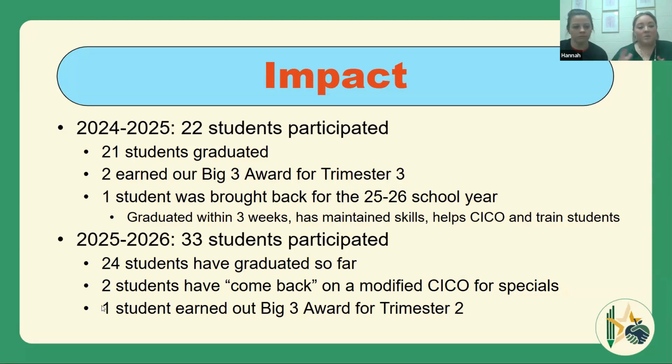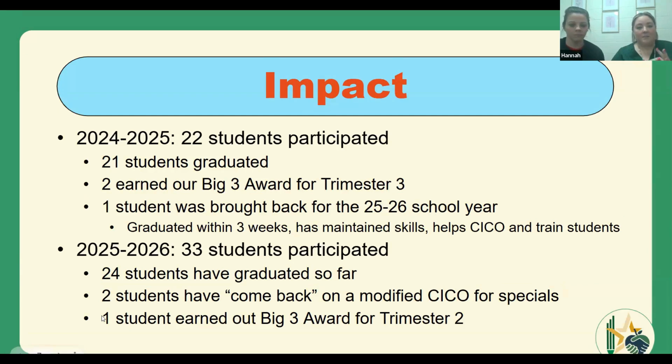Last year, again, we worked really closely with Lisa Powers, and we had 22 students participating in check in, check out intervention. We graduated 21 of those students. And 2 of those students, which actually was a kindergarten and a 4th grader that were brother and sister, so it was kind of adorable, both earned our big award at Big 3 for the 3rd trimester. So they were kids on an intervention that was helping them learn how to meet our behavior expectations, and then did so well that they earned the best award possible at our school. So that was a huge celebration for us.